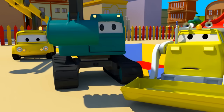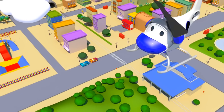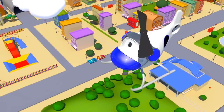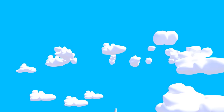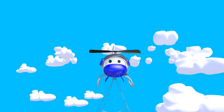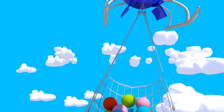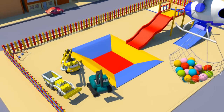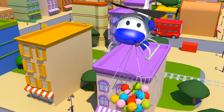Let's call Hector the helicopter. I bet he can bring us some. Hector, we need your help. Can you bring the construction squad some colorful balls? Oh, good. You've got some. Hi there, Hector. We need those balls to finish our mission. Can you pour them into the pit?